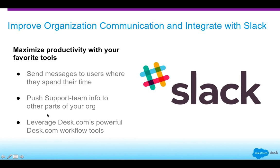What does Slack allow you to do? I'll show you this in a moment, but Slack allows you to create channels, and these channels can involve teams of people. It can be organized around a project, a topic, one-to-one communication, or even ad hoc meetings. And Slack also integrates with a ton of really valuable business tools. So obviously we have our Desk.com integration. Slack integrates with Dropbox, Google Docs, GitHub, and dozens of other applications.